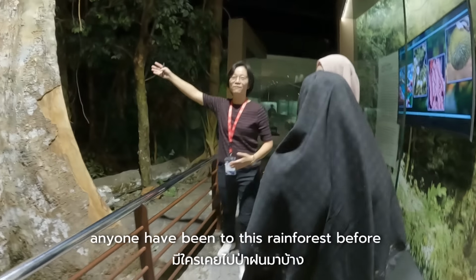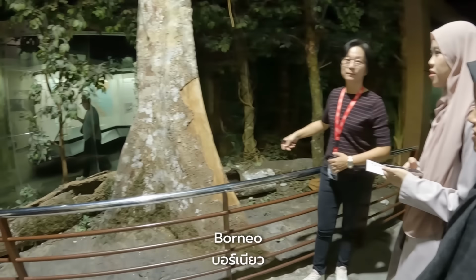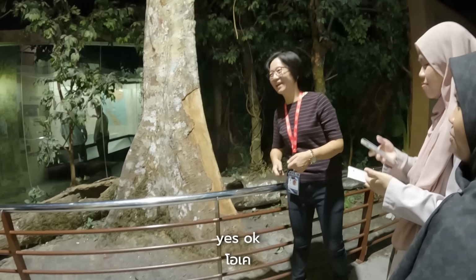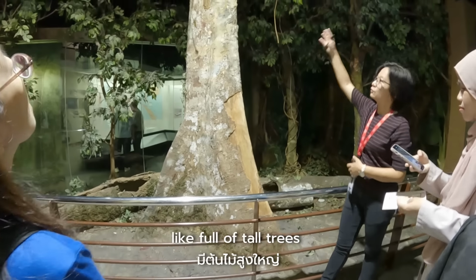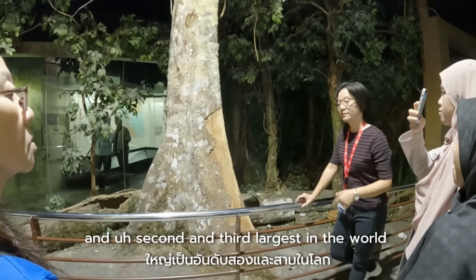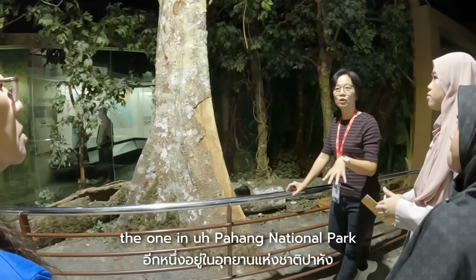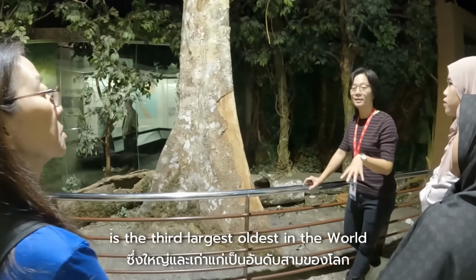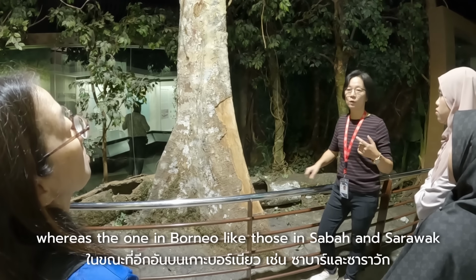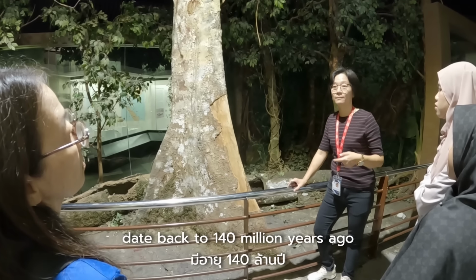Anyone have been to this rainforest before, such as the one in Pahang or in Borneo? Borneo, like Sarawak and Sabah, Kinabalu. Okay, so this is how it looks. Full of tall trees and quite dark here. Malaysia's tropical rainforest is the second and third largest in the world. The one in the Peninsula, the Pahang National Park, is the third largest and oldest in the world, dating back to 130 million years ago. Whereas the one in Borneo, in Sabah and Sarawak, is the second oldest in the world, dating back to 140 million years ago.